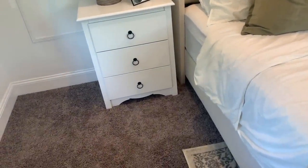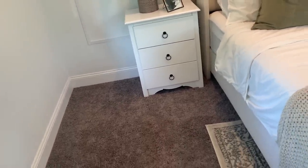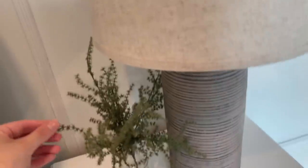They were such a deal, and by changing the hardware, I was able to make them look a little more farmhousey, custom, and a little more expensive, if I may say so myself. And then the lamps are from Target. This is my Hobby Lobby greenery.